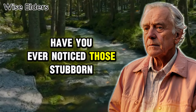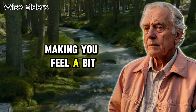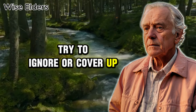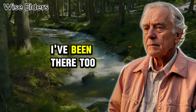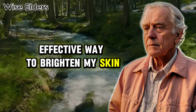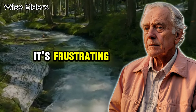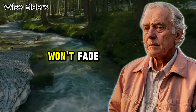Have you ever noticed those stubborn dark spots popping up on your hands or face, making you feel a bit older than you are? It's something many of us try to ignore or cover up, but deep down, it can weigh on our confidence. I've been there too, wondering if there's any gentle, effective way to brighten my skin without spending a fortune on creams that barely work. It's frustrating when you feel like you've tried everything, yet those age spots just won't fade.